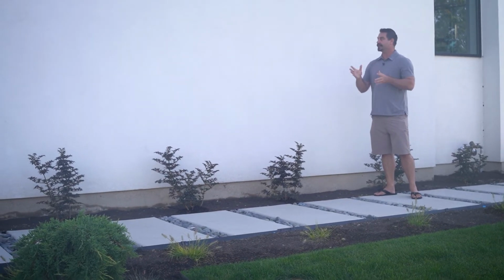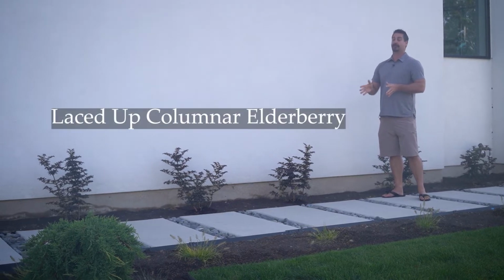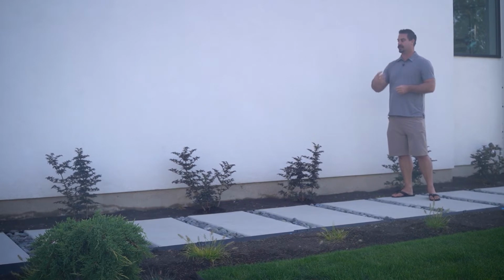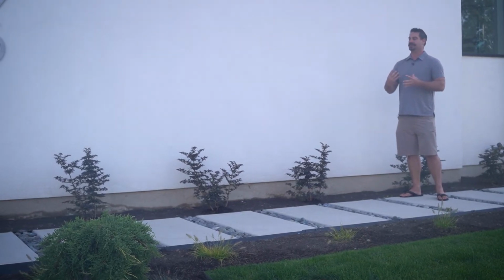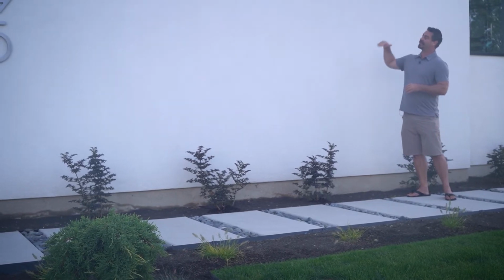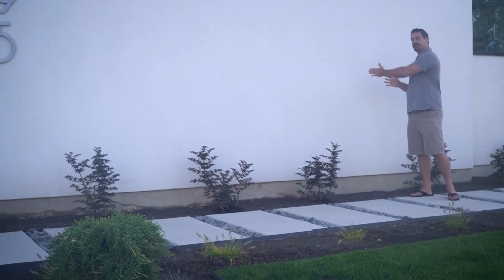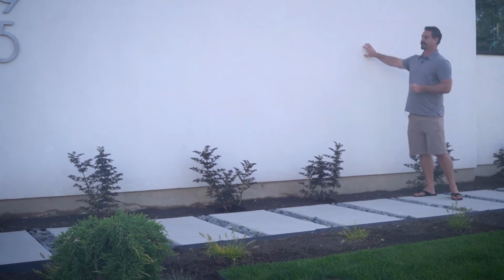So what we ended up doing is the Lace Up elderberry. It's a selection by Proven Winners, and it's actually one of my favorites for this type of situation because it gives you some incredible foliage color and texture, a little bit with blossoms in the early spring, but they're very, very short-lived. And they get 10 to 15 feet tall and only maybe 3 to 4 feet wide. And they don't mind the heat that comes off of these walls a whole lot.